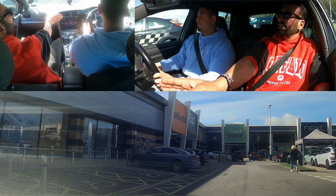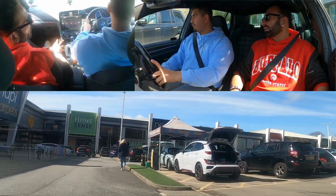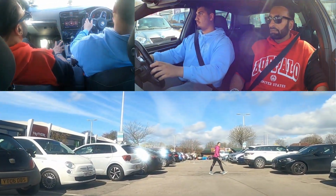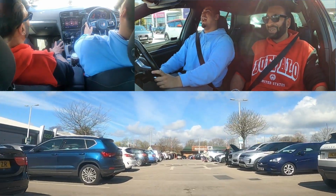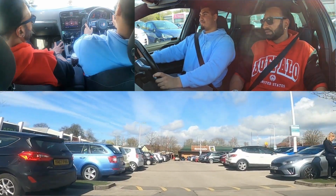Okay, now turn right here, because you see the arrows there. It was pointing us to come in this direction. You have to follow the arrows sometimes. It doesn't look good if you're going the wrong way. It is extremely busy here today, isn't it? But it is a Saturday, so.